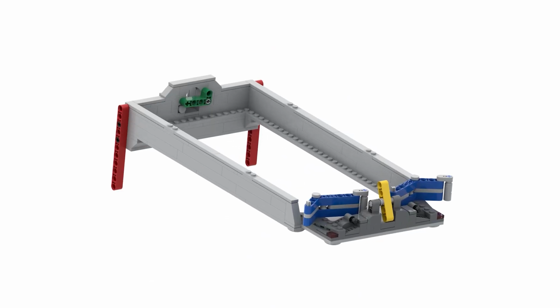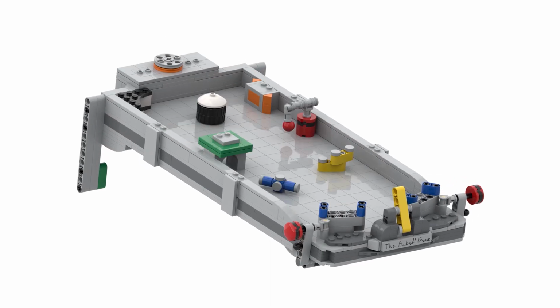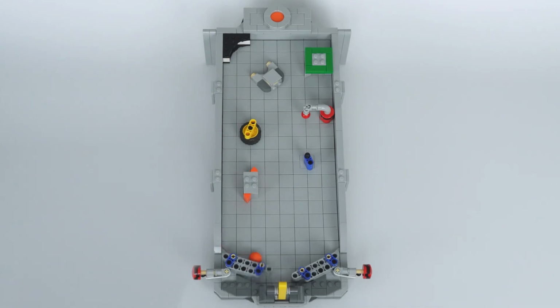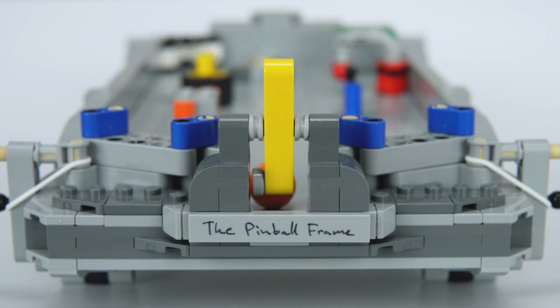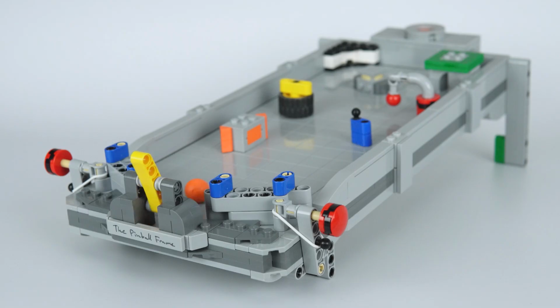And also, the Pinball Frame 2.0 finally launched. The project I'd been postponing for hundreds of days was finalized in one weekend. And after some back and forth with LEGO Ideas, it was suddenly live. The Pinball Frame 1.0 received a staff pick, and the Pinball Frame 2.0 received an editor pick, helping me on the road to 10K.